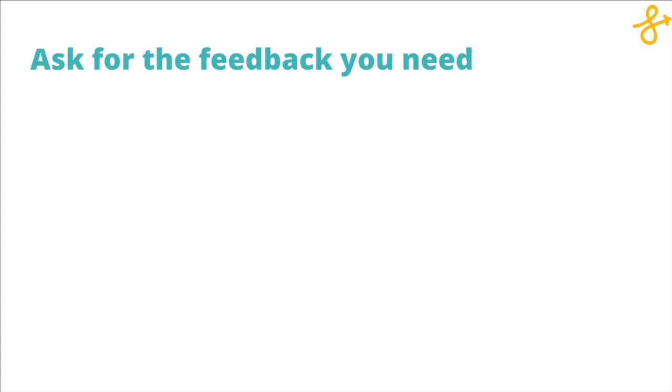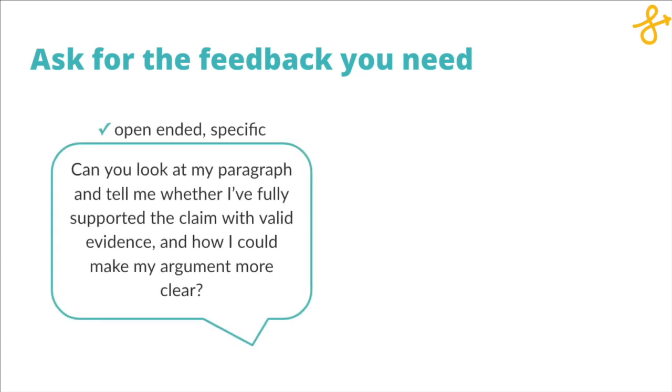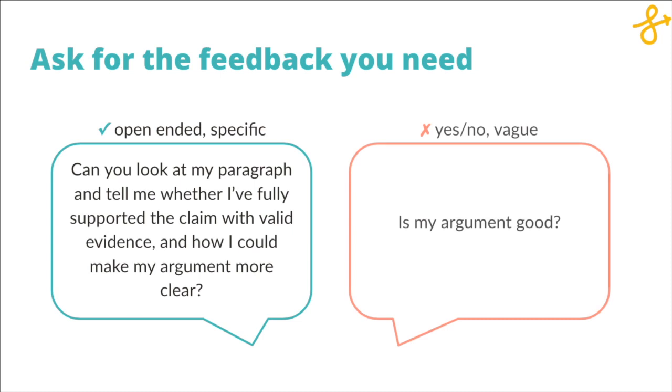The second step to developing feedback literacy is to learn how to ask for the feedback you need. Asking open-ended but specific questions about your work will help you get the feedback you most need to improve. I also suggest that you ask your teacher for a rubric or project description so that you can focus on the criteria that are most important to the assignment. So here's an example. You might ask a classmate, hey, can you look at my paragraph and tell me whether I fully supported the claim with valid evidence, and then how I could make my argument more clear? This is a much better feedback question than, is my argument good?